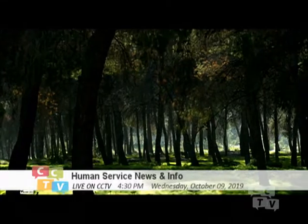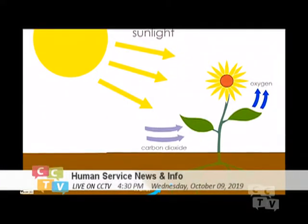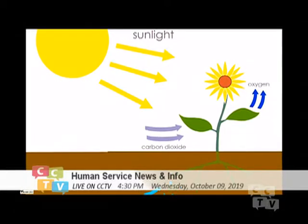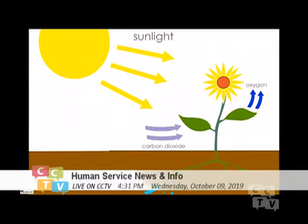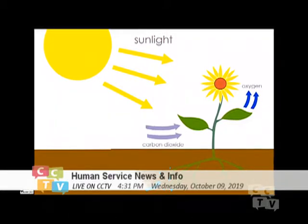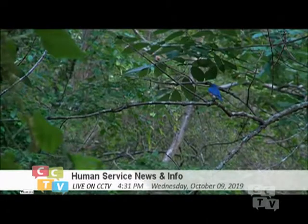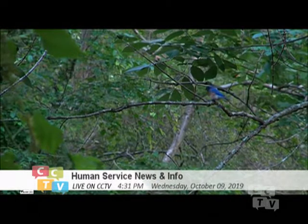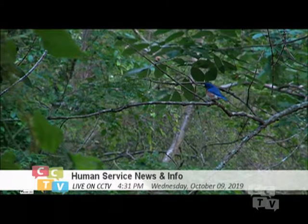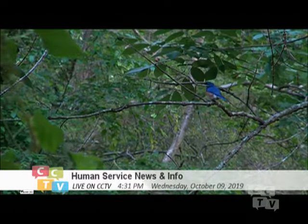Leaves are the food factory of the plant. Trees take in water through their roots and sunlight and carbon dioxide through their leaves. They use the energy from the sunlight to turn water and carbon dioxide into oxygen and glucose, a kind of sugar. The oxygen is released back into the atmosphere where it can be used by animals. The glucose is used to feed the plant.